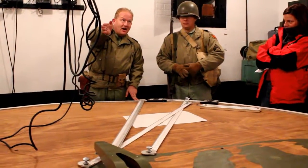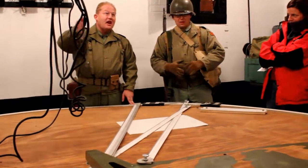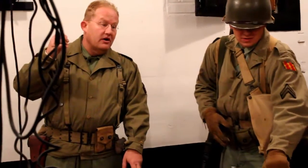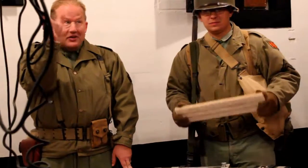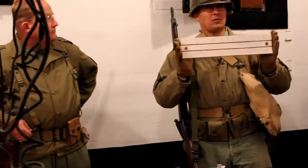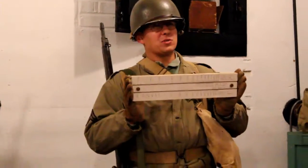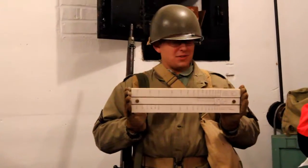Now that sounds pretty complicated, but it's not nearly that simple because then you have to take into account all sorts of other factors, especially with the bigger guns, the rotation of the earth, because we are spinning real slowly, other things like that. Okay, this is what we were looking for. This is your computer in 1943. I love watching school kids react to this being called a computer. It's hilarious. What this is, this is your basic slide rule.